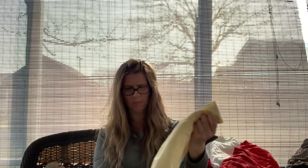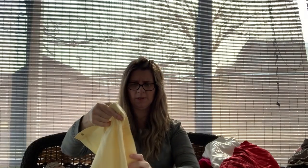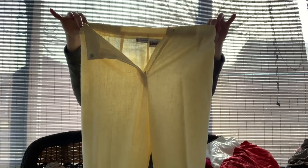This is a Windsor shirt, but it's very gross. Here's some basic pants. Country Suburbans. Are they linen? Made in the USA. It doesn't say, but these have the Union label as well. I'm not real sure that there's a market for these kind of pants.